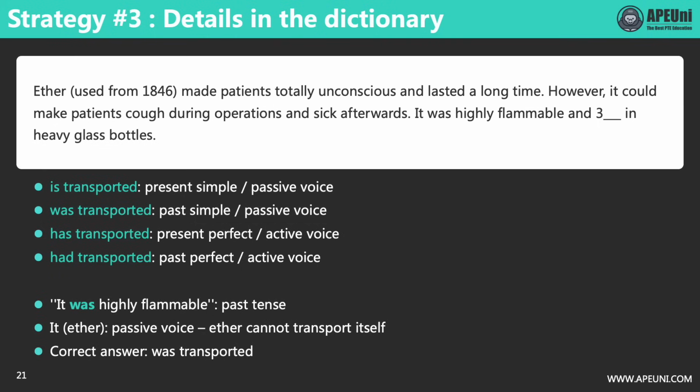The difference between these two options is the voice. So should it be in passive voice or active voice? Let's see. It was highly flammable. The subject it here refers to ether, as we can easily find out from the first sentence. Ether is a drug. It cannot transport itself into glass bottles. It has to be transported by a human being, so we must use passive voice here. Therefore, the answer is was transported.